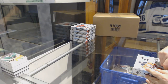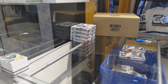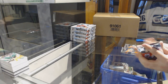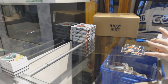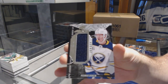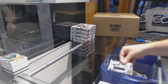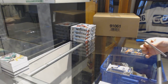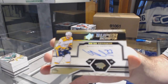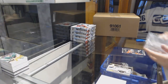Okie dokie, folkies. Is Quinn Hughes playing tonight, did they say? For the Buffalo Sabres, rookie jersey to 299, Rasmus Dahlin. Rasmus Dahlin. For the Nashville Predators, super scripts of Victor Arvidsson. I love the look of the super scripts this year. I think they did a great job. Victor Arvidsson.